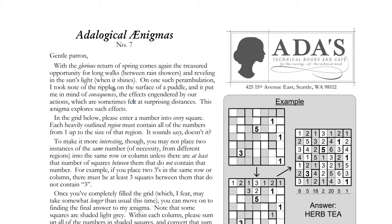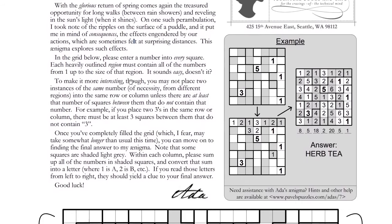Does it always have the same start? I think it does, doesn't it? With the glorious return of spring comes again the treasured opportunity for long walks between rain showers and reveling, is that how you pronounce that? Reveling in the sun's light when it shines. On one such perambulation, that's a great word, I took note of the ripples on the surface of a puddle and it put me in mind of consequences. The effects engendered by our actions, which are sometimes felt at surprising distances.